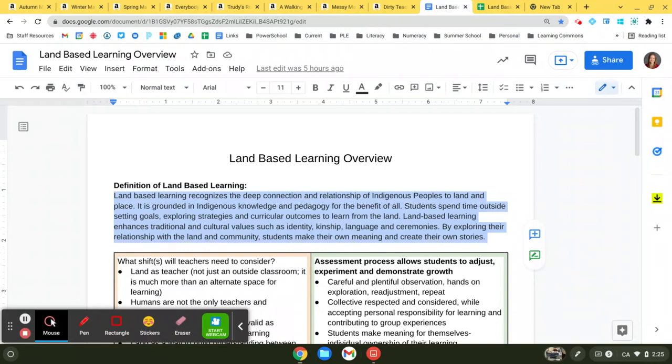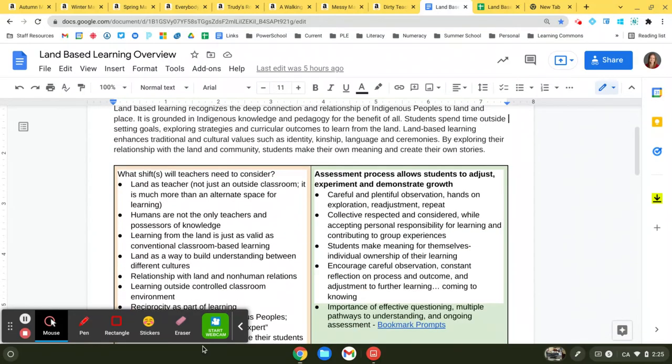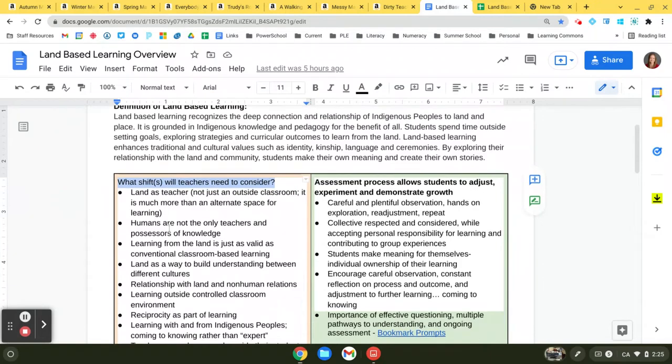We're not trying to say that by doing this, we are learning about First Nation, Métis, and Inuit culture per se, but we're trying to learn the appreciation for land and try and use the land as a lens to do some of these things. So put together this, let's get that out of the way. So some shifts that you need to consider are here.